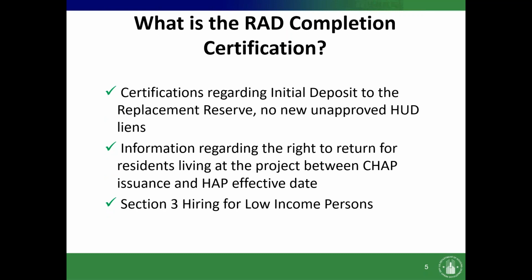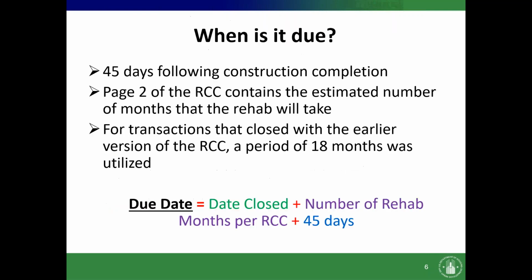Certifications regarding initial deposits to the replacement reserve, no new unapproved HUD liens, information regarding the right to return for residents living at the project between CHAP issuance and HAP effective date, Section 3 hiring for low-income persons.